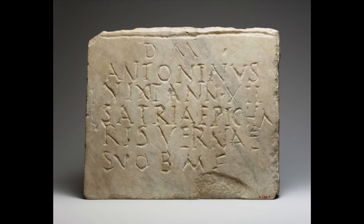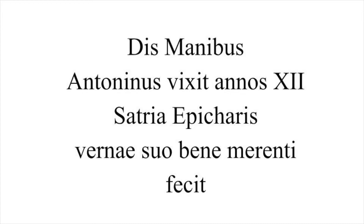Dis manibus Antoninus vixit annos duodecim, Satria Epicharis vernae suo bene merenti fecit. Making it easier to read, Dis manibus Antoninus vixit annos duodecim, Satria Epicharis vernae suo bene merenti fecit. To the gods, the manes, or to the spirits of the dead person, or in memory of the dead person. Antoninus lived 12 years. Satria Epicharis made this monument for her verna, who was well deserving.